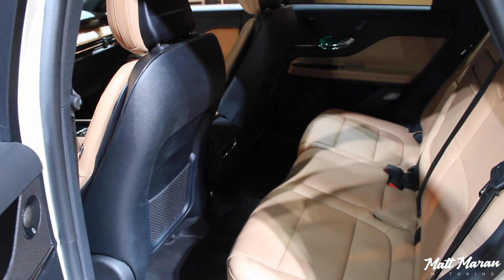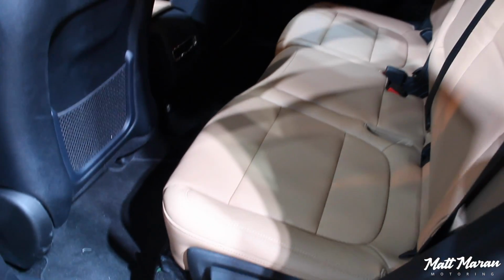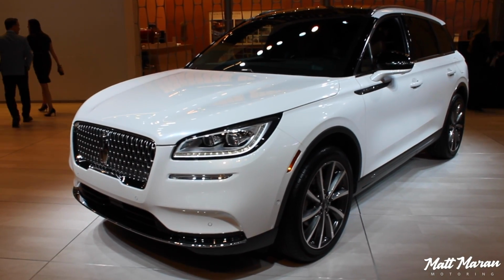So we don't have any kind of pricing yet for these, but I'm sure it should be around where the MKC is currently, maybe a little bit more, but these are going to be going on sale this fall, and yeah, so very cool to see that.